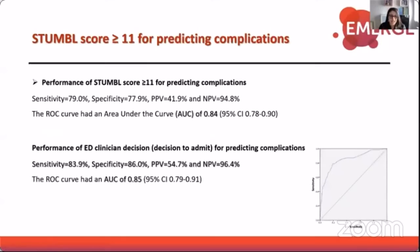Finally, we have almost finished. Does a STUMBL score of more than or equal to 11 perform better than clinical evaluation alone for predicting complications? No, at least it didn't in our population. As shown in this slide, clinical judgment had a higher sensitivity, specificity, positive predictive value, and negative predictive value compared to the STUMBL score.